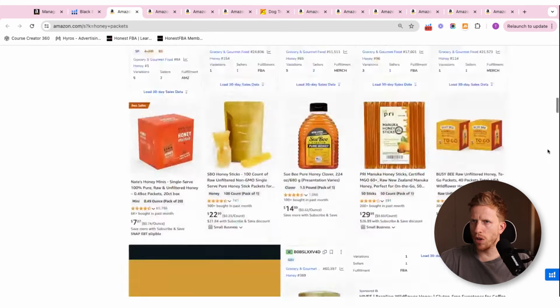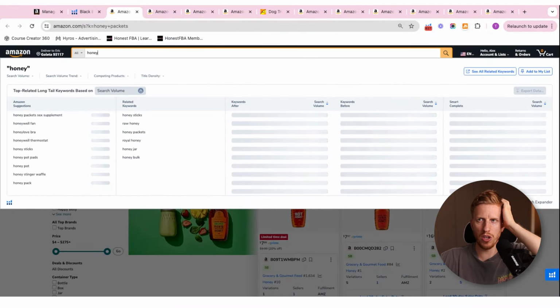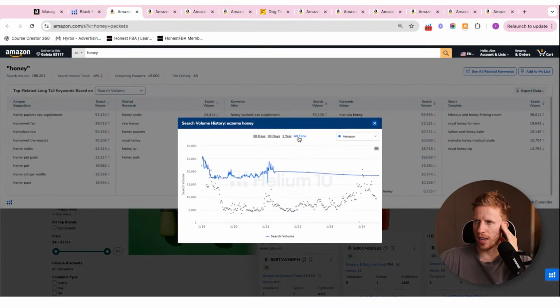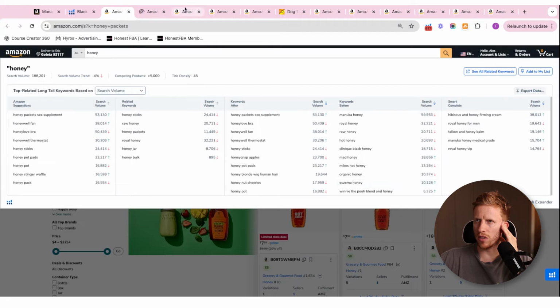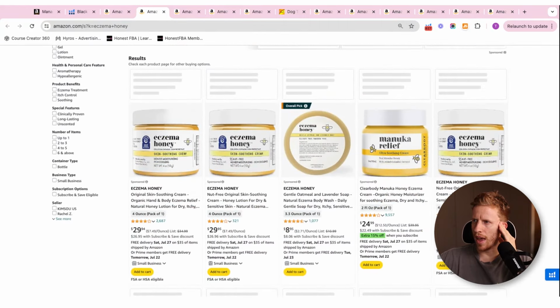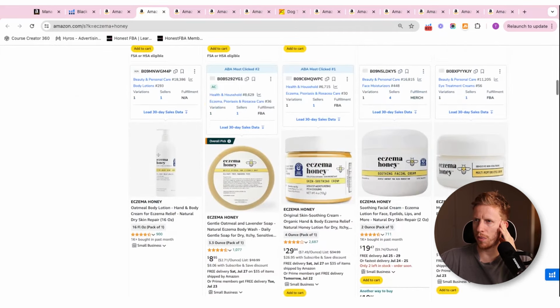But a lot of the time, what you can do, and this is another great thing about Helium 10, is you can just type in the word honey and it'll throw up all of these different suggestions. So eczema honey, this is honey, I guess, for people that have got eczema. So let's have a look, because you've got honey and then you've got this as a sub-niche of it. So eczema honey is a product that's specifically for people that have got eczema.